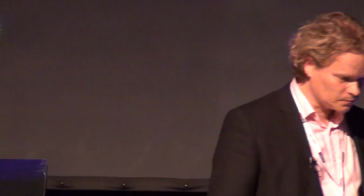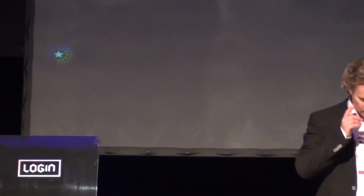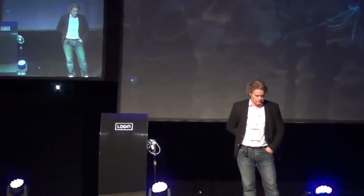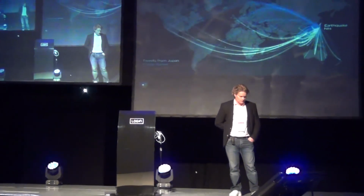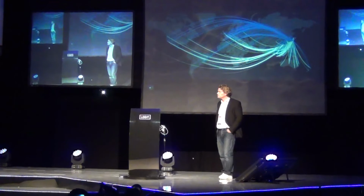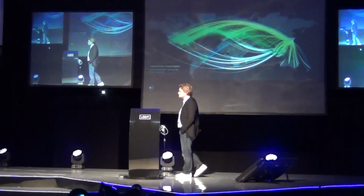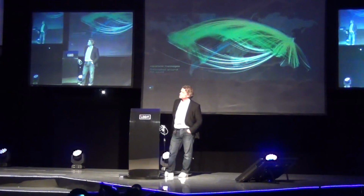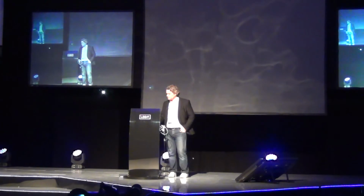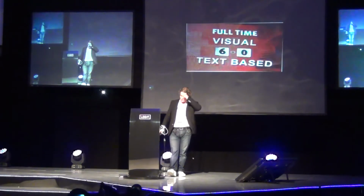Twitter traffic after the Japanese earthquake, horrible thing. Great example, of course.